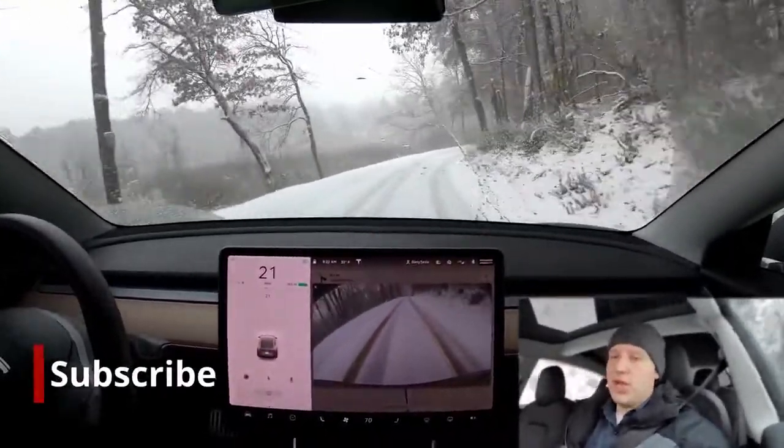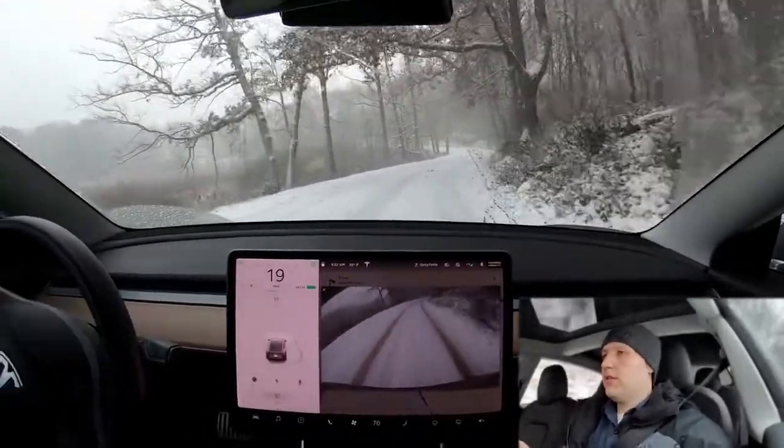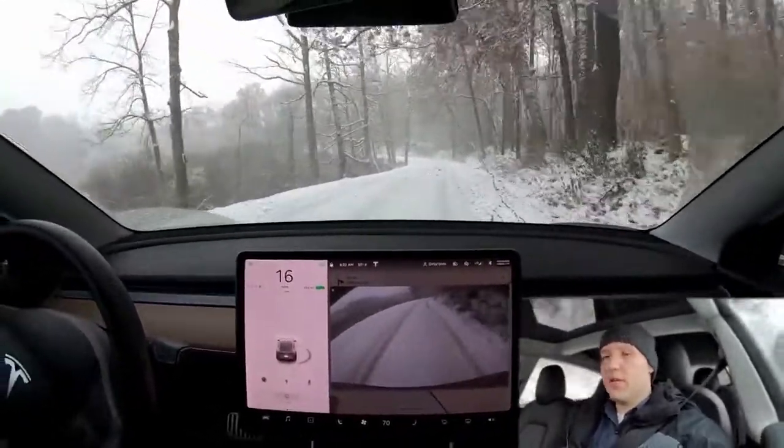I have full regen on. I didn't limit that. If I completely let off the accelerator, yeah, you can see, I don't know if you can tell, but we're sliding there a little bit.